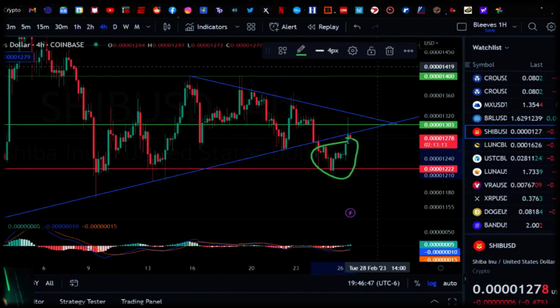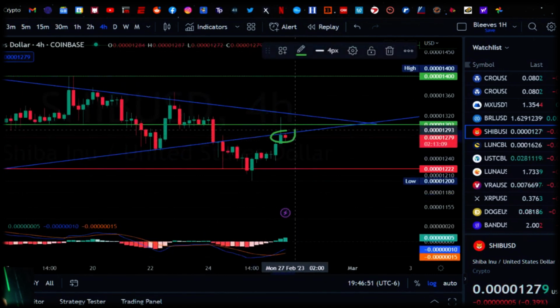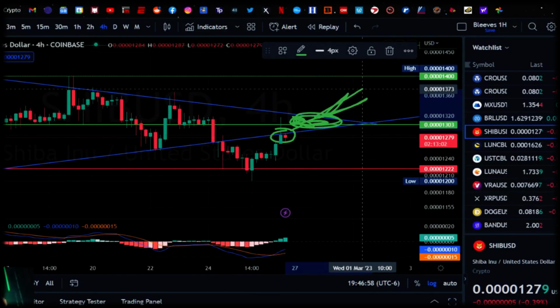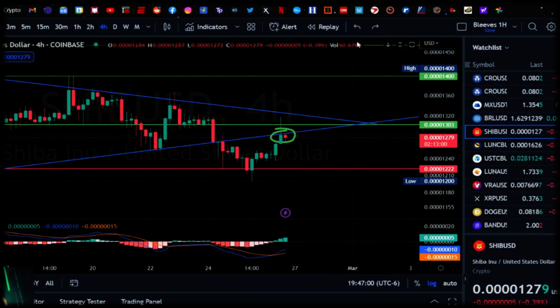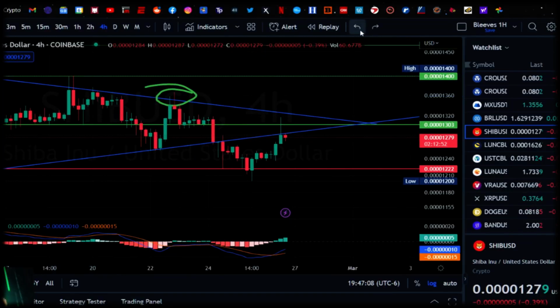Now, problem, we're using the bottom of this line as our resistance. So we need to get back into this channel. But if we get into this channel, well, then what's next? Well, then it looks like that would be a rapid move towards the upside, because we are, again, testing this descending wedge. We're looking for that breakout. Now, that's what the 4 hour looks like.